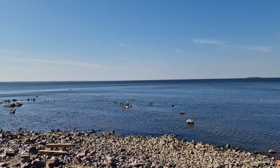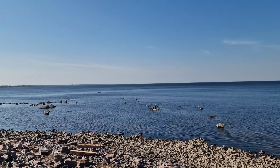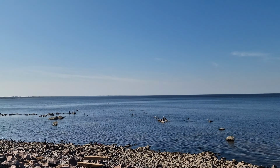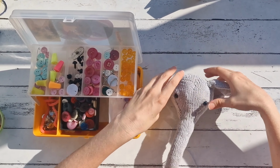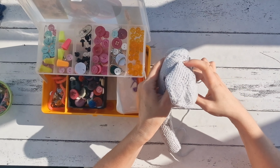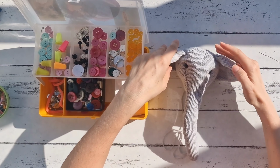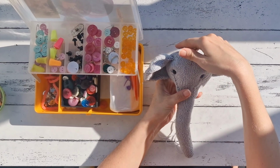September this year was sunny and incredibly warm, and I had many opportunities to knit outside. I started by showing you a new toy that I knitted according to the book by Louisa Crowder, and this is an elephant. My friend loves elephants very much, and I decided to knit this toy for her.